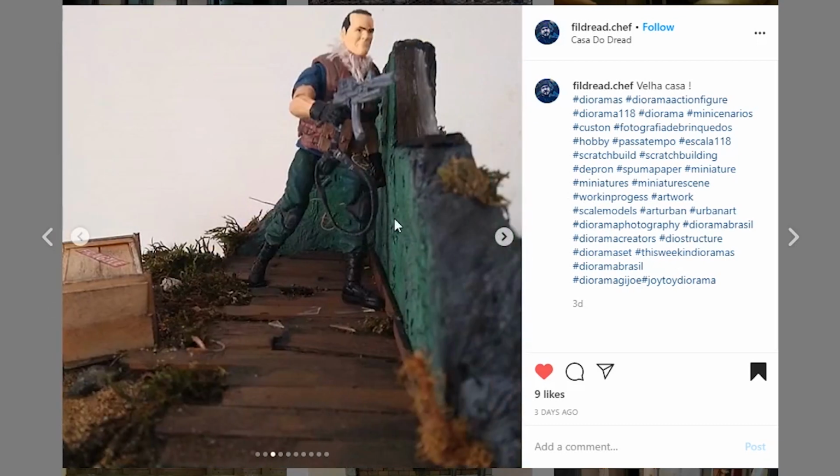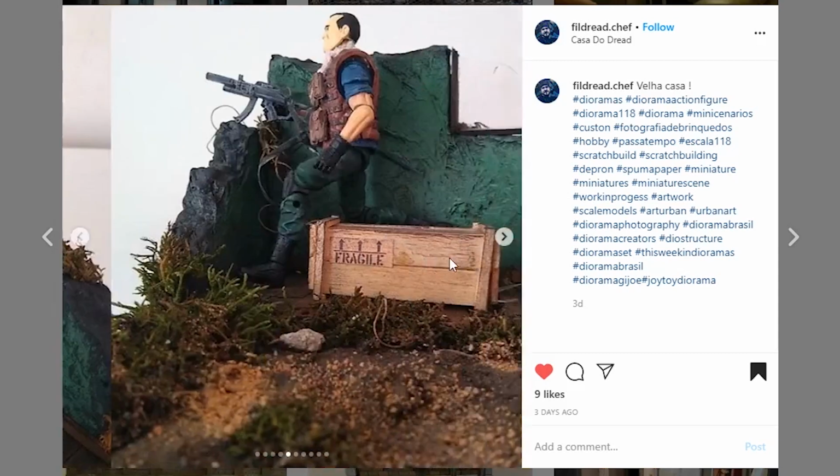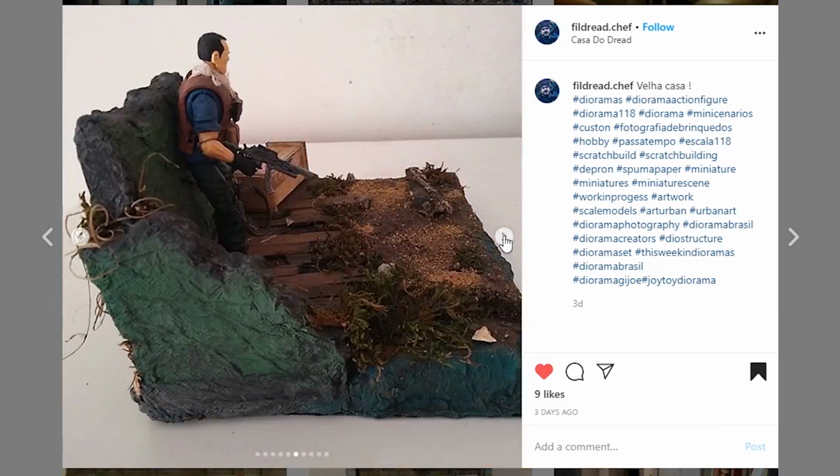Again, this is one of those sorts of display pieces where you leave it to our mind to imagine the rest of the building and the scene, which is kind of fun to be able to have these little partial buildings to build out a scene. So very, very nice job on this.